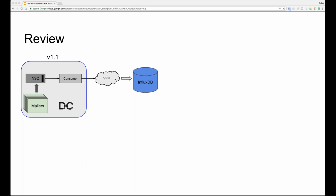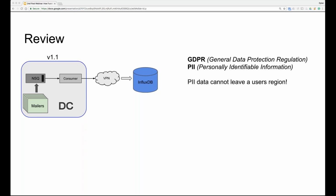So to review our setup, we had a model where in each data center, mailers publish event log data into NSQ. The consumer takes a feed of this data and batch posts into a remote InfluxDB. But we had a problem.